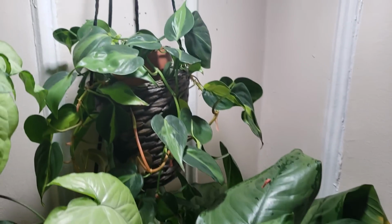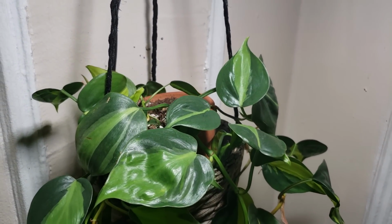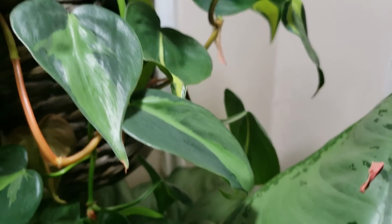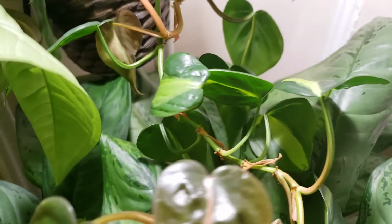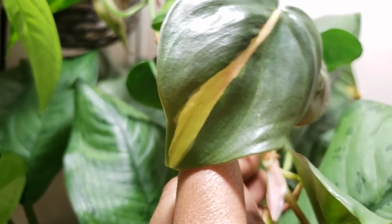And over here is a Philodendron Brazil. A lot of people's favorite plant. I love this plant. It's one of my favorite philodendrons. Look at the variegation in the leaves. I love it. And has a lot of new growth there. Look at the leaves and the color. Look how when it comes in new, what it looks like. Beautiful.